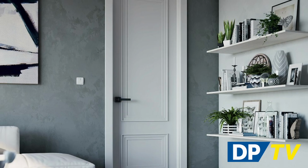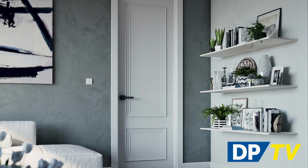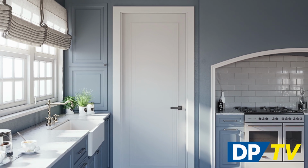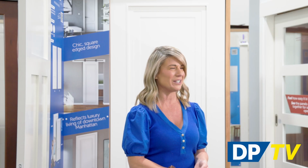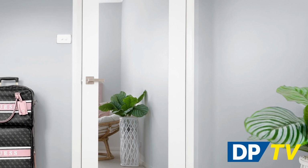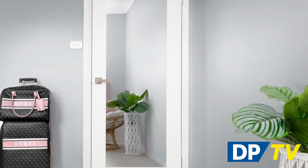For the ultimate in style and sophistication, our New Yorker range reflects the luxury look of downtown Manhattan. And we can't forget the popular Shaker series, a timeless design for any home. Create a fresh and modern look in your home with our fully finished or custom-made internal contemporary style doors.